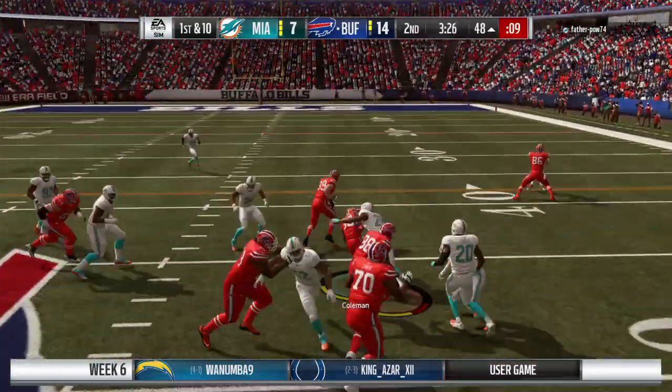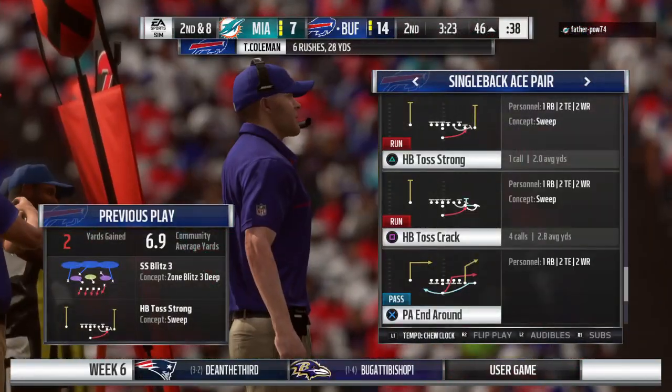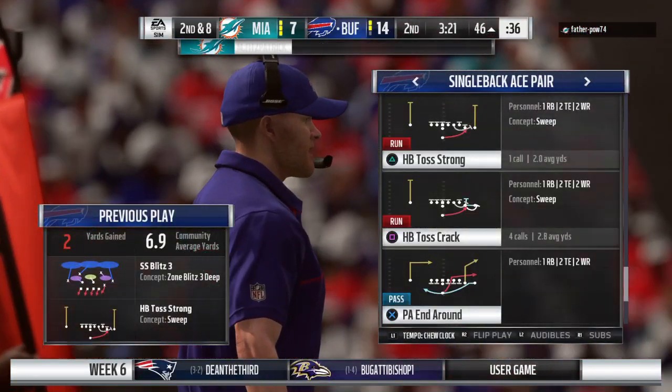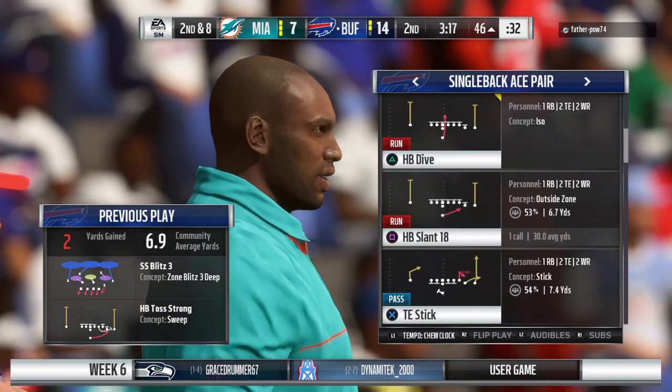Right back to him on 1st down. And he's across midfield and into Miami territory. 2 yards on the pickup there. It'll be 2nd and 8. Nice job there on the tackle. Keep him to the short gain.